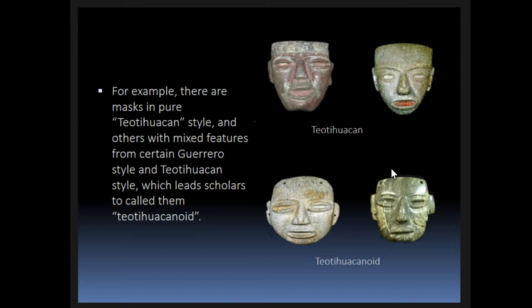For example, the two masks at the top are what archaeologists call the Teotihuacan style. Teotihuacan is a very important archaeological site, 40 miles from Mexico City. And then on the bottom, you have two masks that really resemble Teotihuacan masks, but not precisely. And so they call it the Teotihuacanoid style.